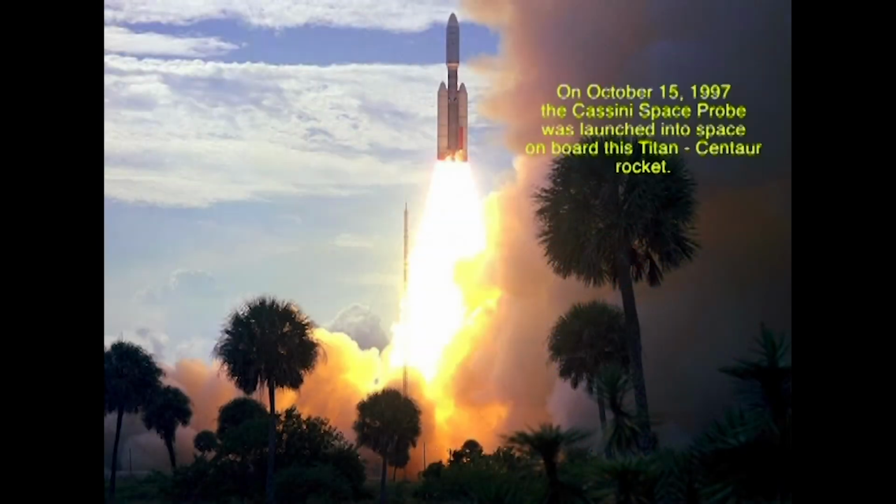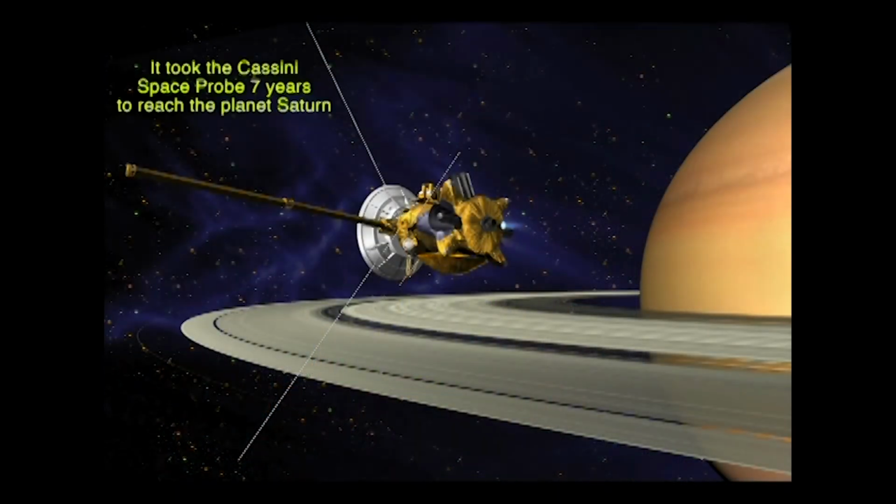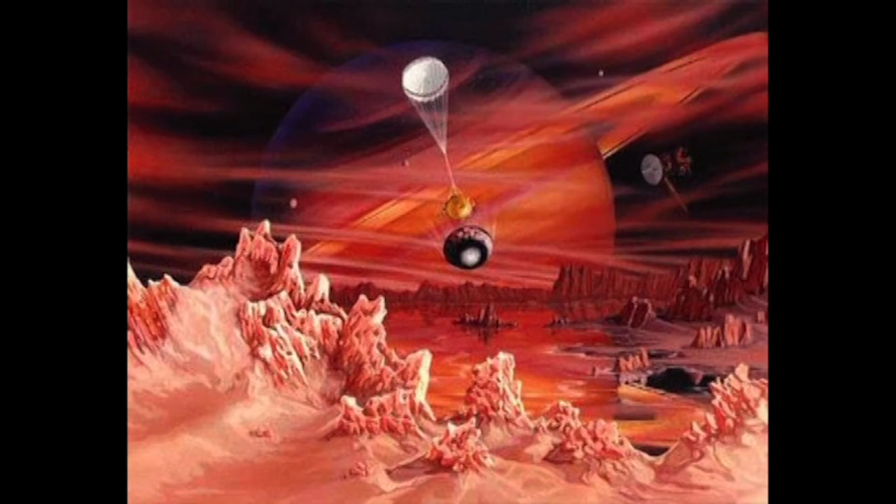On October 15, 1997, the Cassini space probe was launched into space on board this Titan Centaur rocket. It took the Cassini space probe 7 years to reach planet Saturn. The Cassini space probe arrived at Saturn on July 1, 2004. The Huygens space probe, named after the Dutch astronomer Christian Huygens, descended and landed on Titan on January 14, 2005. Its mission was to study Titan and its water environment.